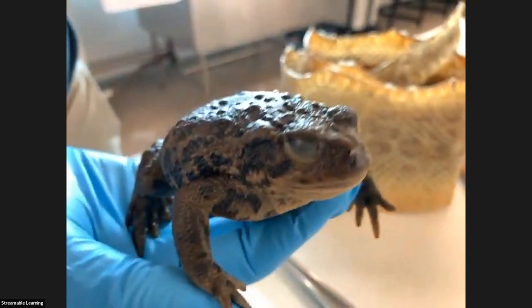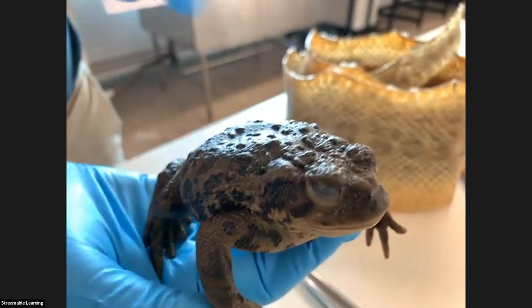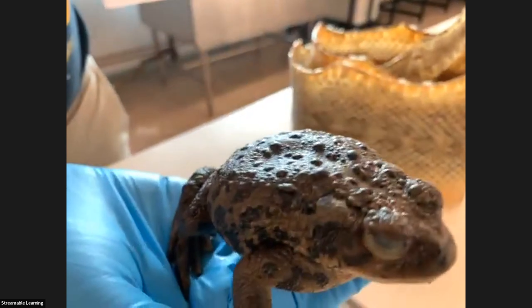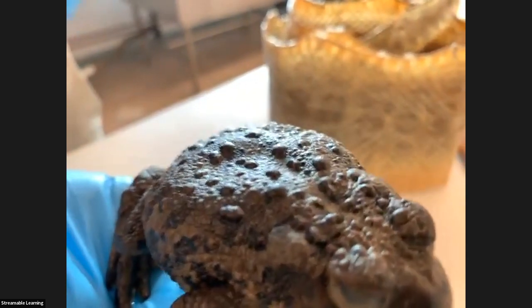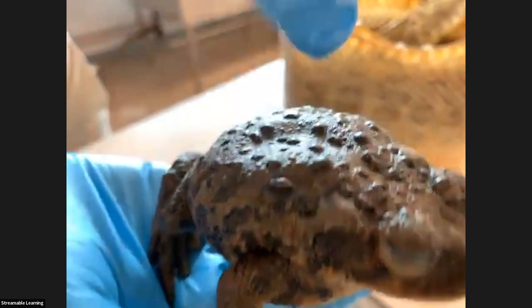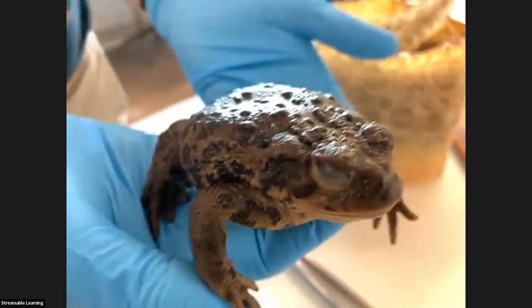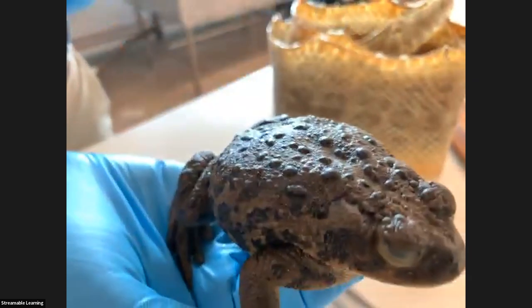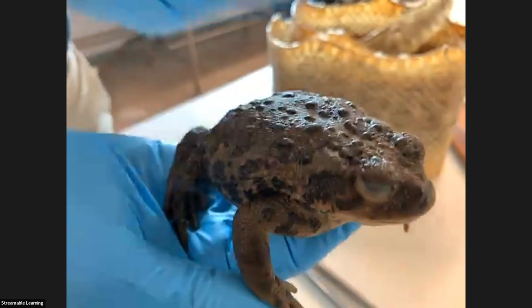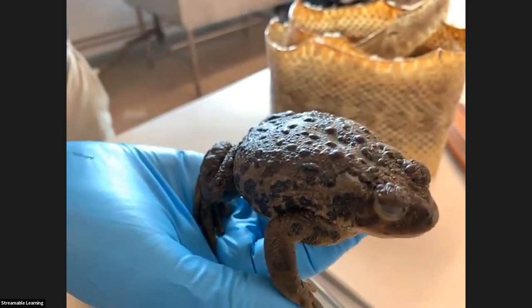Further east you go, you get the Canadian toad and the American toad. They look a lot alike. They don't get quite as big. But you look at the pattern of the bumps and the crests on the head, and that tells you what species you've got. What's the reason for the bumps? Well, this big bump right here, just behind the eye, that's a poison gland. And there's other glands in the skin as well. Not only does it contain poison, but it also gives it a rocky look. So it's camouflage as well.